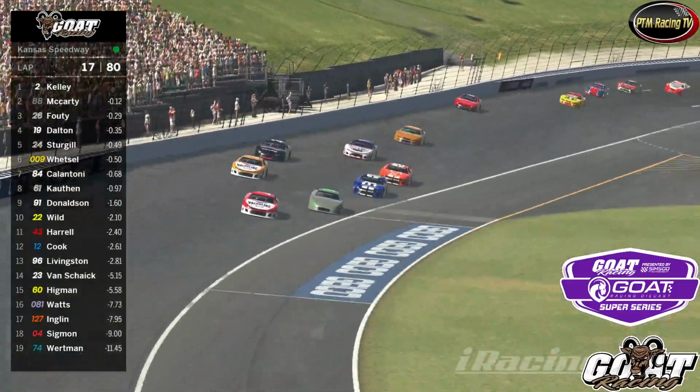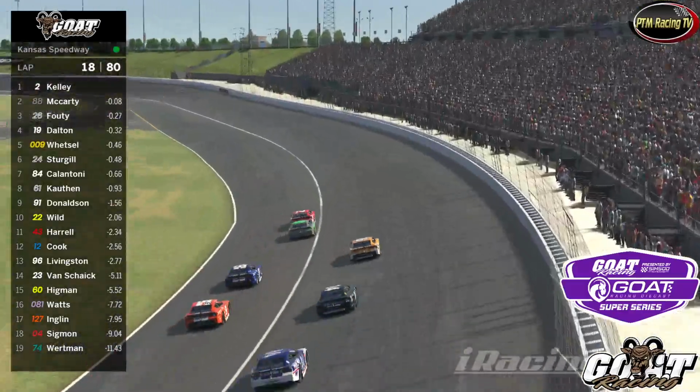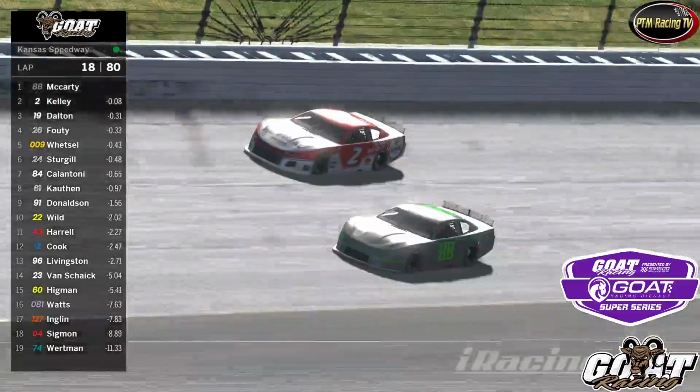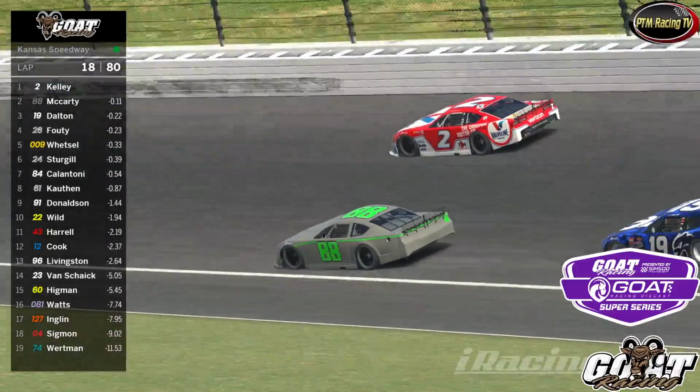No playoffs, just whoever has the most points at the end of the season. Well, this one it is. This is no playoffs, no nothing. It's mainly for fun. But the normal championship race seasons they do, a little slide job there, almost catching the 88 off guard.